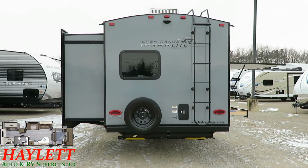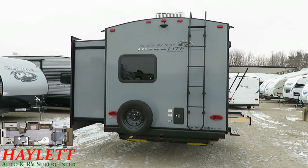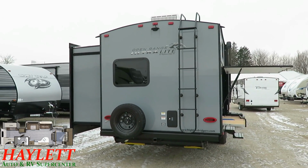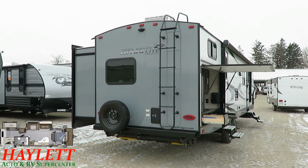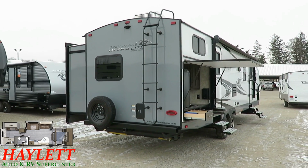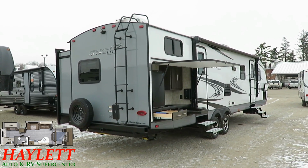Between the ladder and the spare tire, you see that vertical rectangular box. That is a simple fresh water fill or, you know, hookup station, as well as your cable station. Handy little spot right there to kind of just keep things enclosed and cleared off. We'll take a step up onto the roof in a minute.